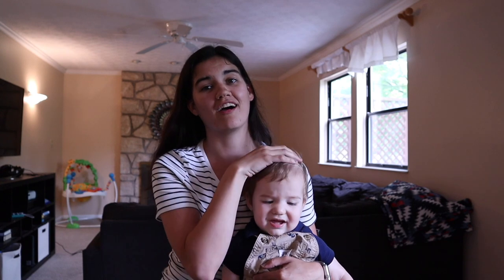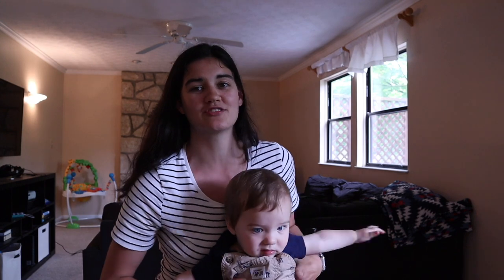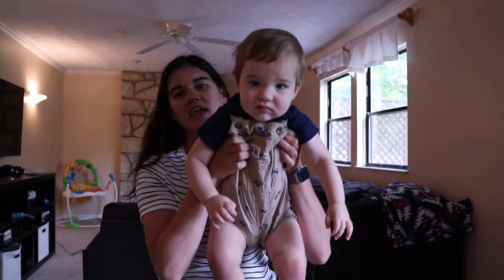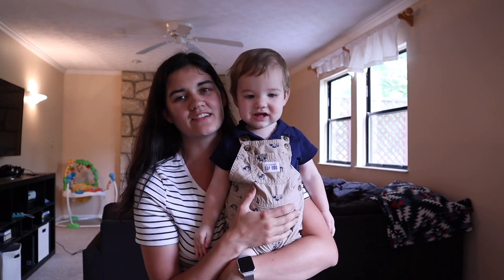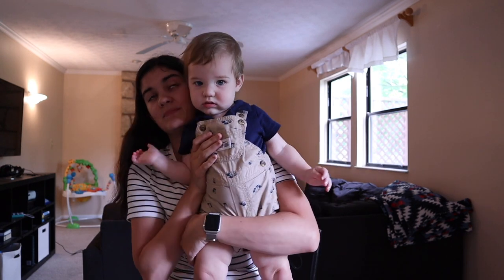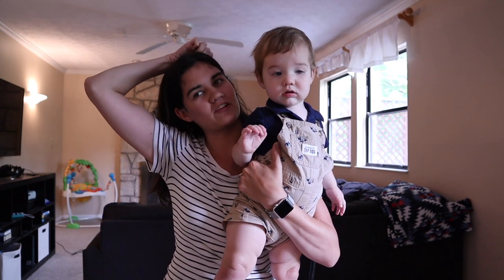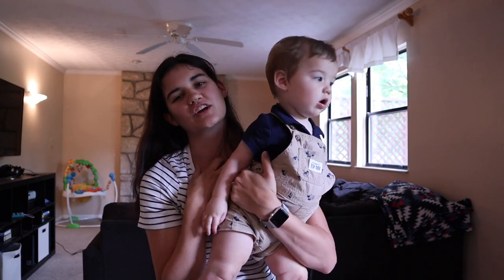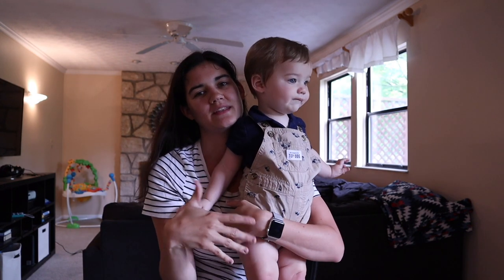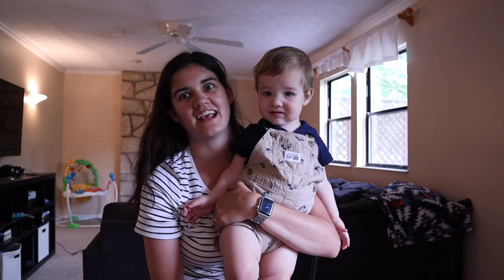As you can see, Porter's hair is starting to get so long. I am trying to hold out as long as I can to wait until he turns one, but I'm just not gonna make it. We have family pictures coming up at the beginning of August, and so I think I'm gonna get his hair cut either the beginning of August or the end of July, just so he can look nice for those pictures. So it's a month earlier than what I was planning on, but his hair is getting so long. So many people think he's a girl because he has long hair, even though I dress him in boy clothes. So yeah, it's definitely coming. He needs it. It's just getting out of control.